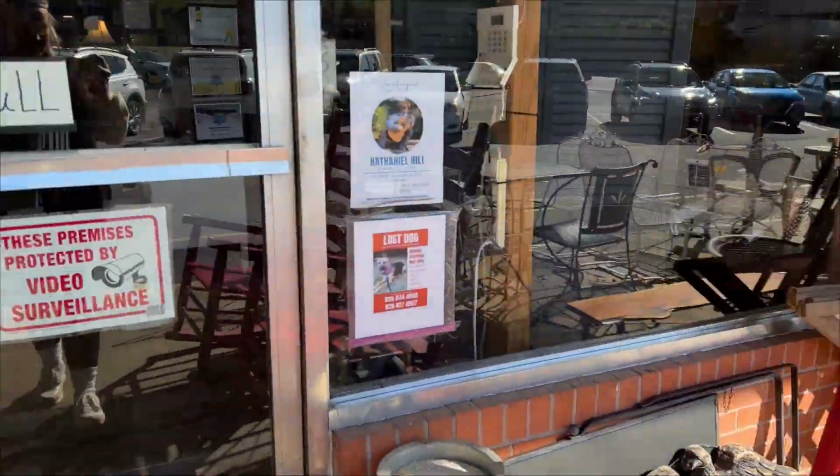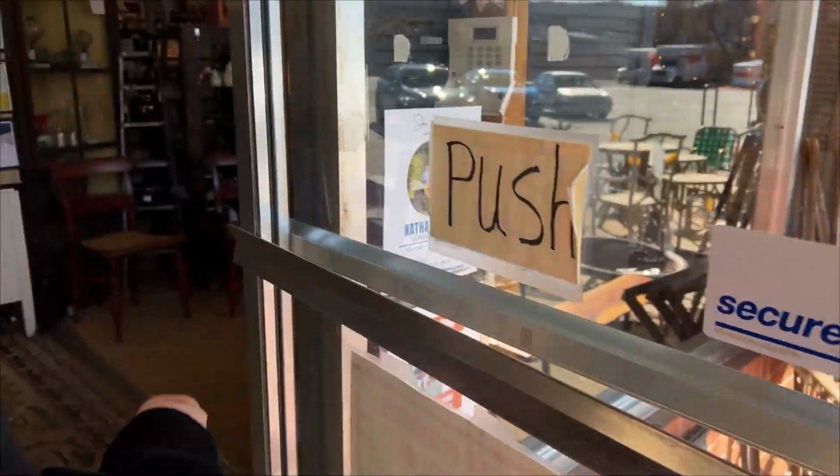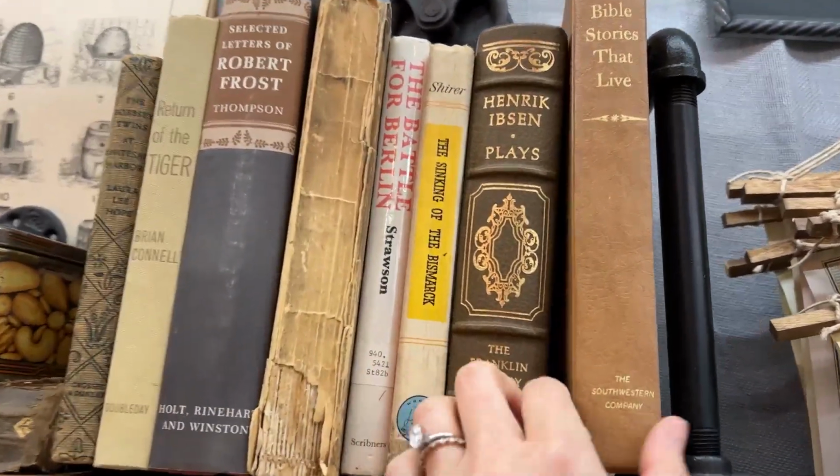Today I'm actually going and meeting up with a friend for a girls' day, but we're gonna go antique shopping, so I thought I would bring you along with me and maybe we can see what kind of items we can find to decorate the living room for our new living room makeover. Let's go antique shopping. Today we are shopping at the Tryon Antique Mall, which is a cute little antique mall that had a ton of different booths.